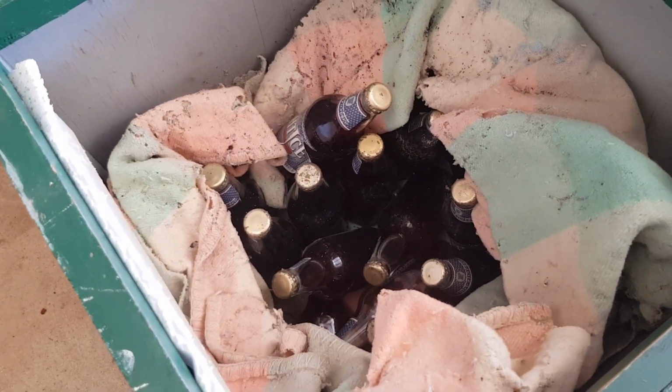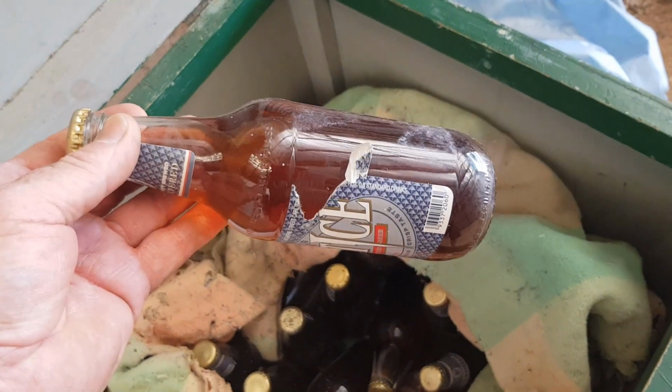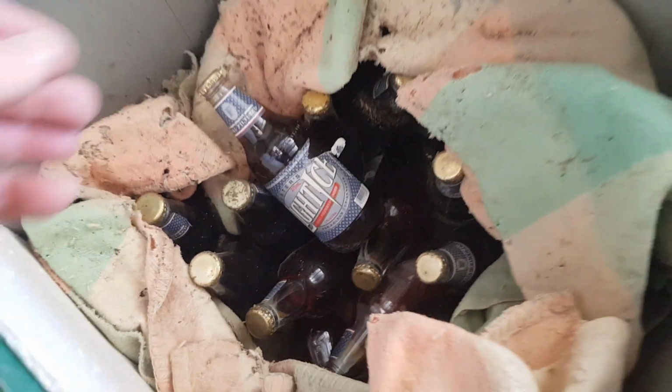If a lot of people were cleaning up this, they would have thrown it in the skip or they would have thrown it in the rubbish. You cannot put full stuff in your recycle bin. However, once we tip the beer out, we can indeed recycle the glass bottles.